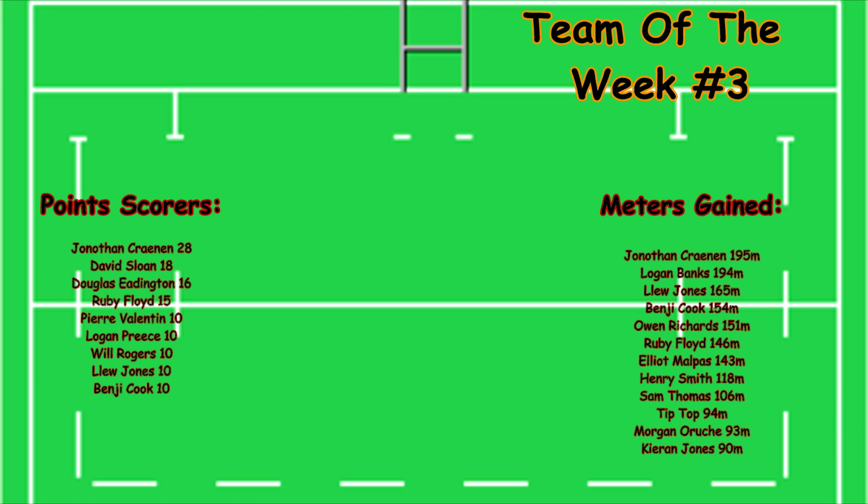David Sloan, just 1 appearance from him so far, and he sits in second on 18. Douglas Eddington behind them on 16. Ruby Floyd, the try-scoring machine, is back there on 15. And then we have the try-scorers sitting on 10. We have 5 of them so far. Pierre Valentine, Logan Priest, Will Rogers, Lou Jones, and Benji Cook, who has got some kicks to go with his 1 try so far, all on 10 points. We've also had some newcomers to the points and try scorers, the likes of Tony Cesaro, Tom Harris, as well, adding their names to the list in round 3.